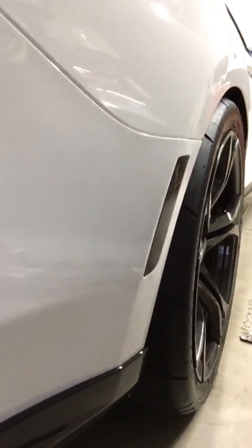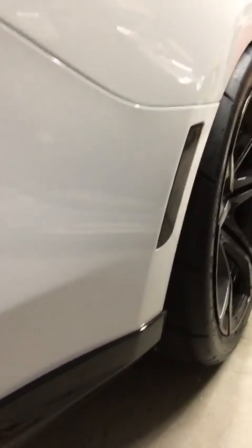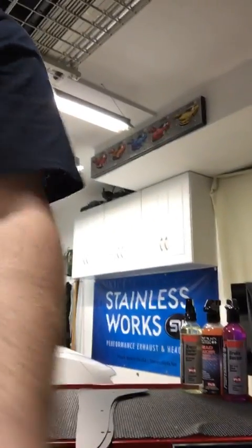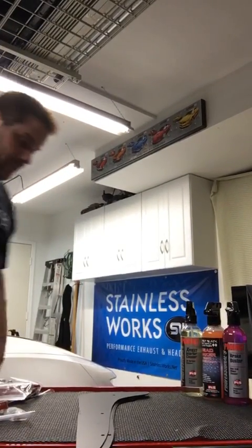So with that being said, it throws up a lot of dirt towards the back of the car. But also I just want to make sure I'm not throwing rocks on the cars behind me, because I actually do care about other people's cars. So rock guards are, I think, something that are very important for people to consider, especially if you're going with such a wide wheel and tire.